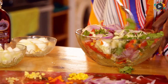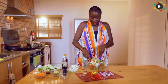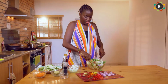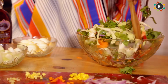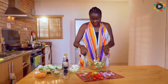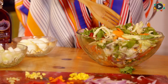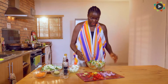So stir together or mix together. If I was making this for myself alone, I would have used my fingers. But I'm trying to pretend that I'm too shy, so let me mix it together with a wooden fork and a metal fork. So once you've done that, you can see all the colors. And when I'm done, I like to see everything show through in the salad. And if it doesn't do that, I just strategically arrange it. So that's that. And we're going to make the dressing.